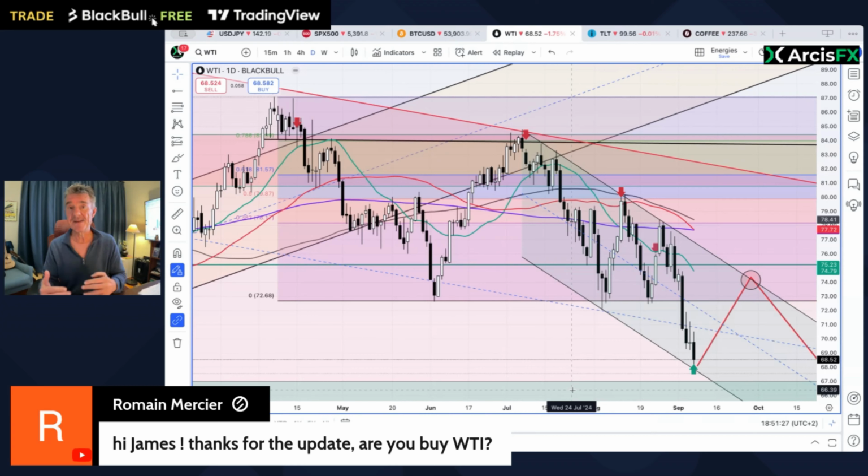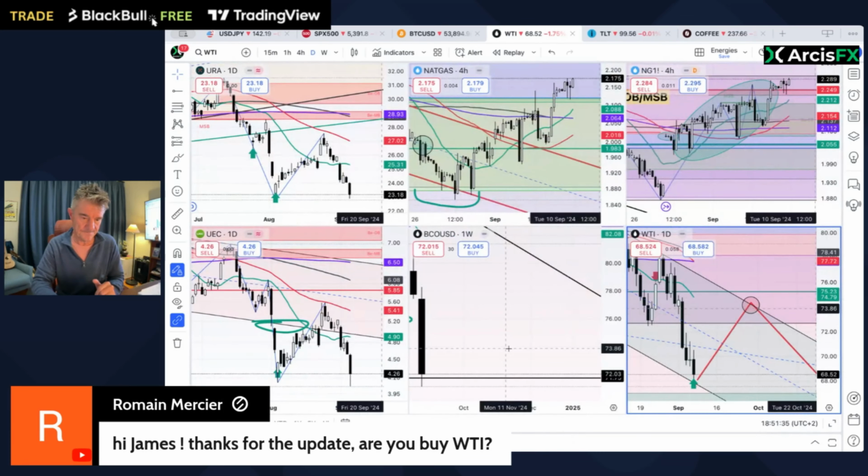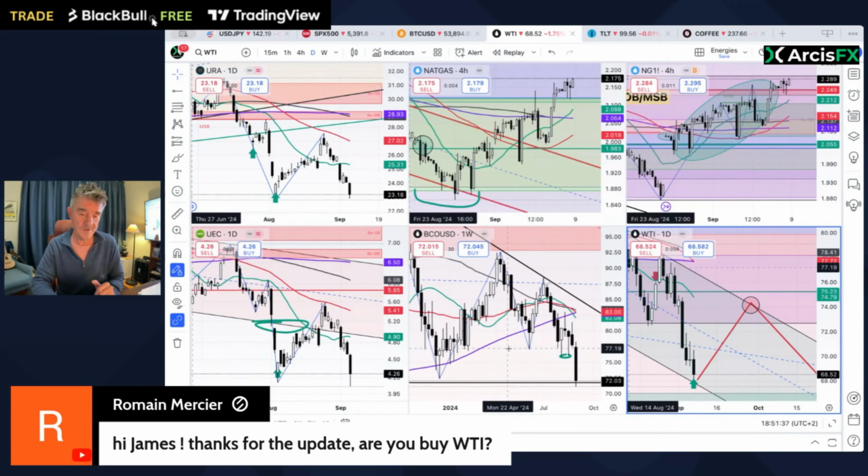In other words, I'll add more shorts on than I'm currently holding long, because I do want to be short and I don't want to miss out on that move down. So that's WTI. I hope that was helpful. We've done really well on oil. We've traded short over and over again, time and time again.